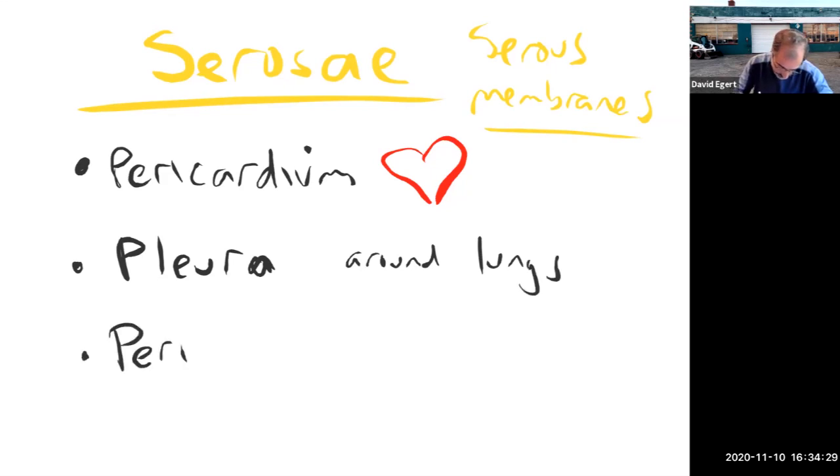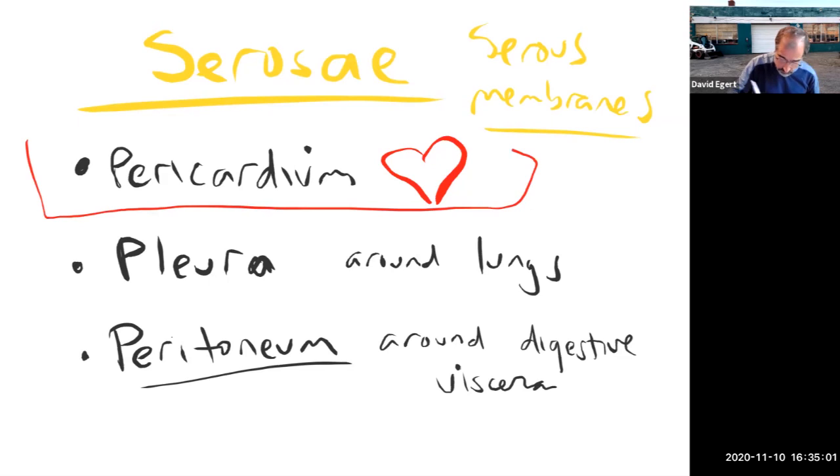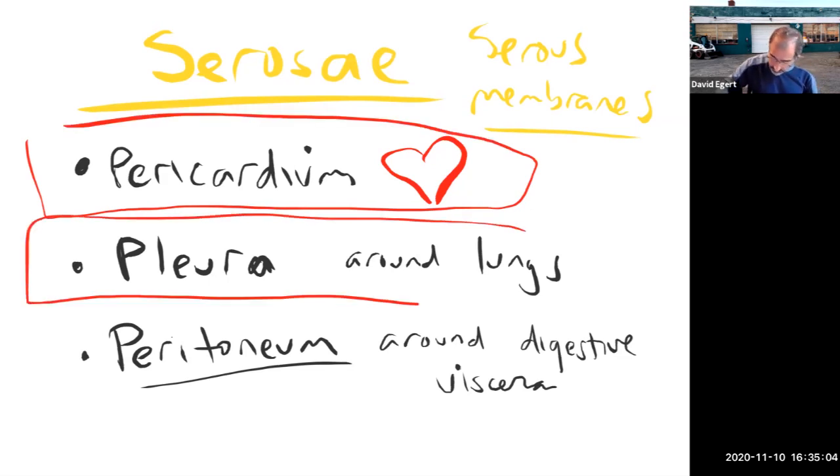And then the peritoneum, and your digestive viscera. You know, in this class, we're not going to get into detail about the peritoneum. In anatomy, I'm sure you remember the greater and lesser omentums and the transverse mesocolon and all these mesenteries and everything. But in this class, we are going to talk a little more about the pericardium, and we'll definitely be talking about the pleura. So let's get back to the heart now.